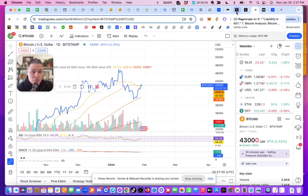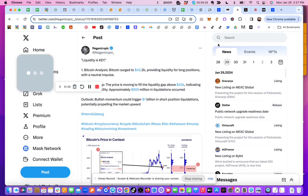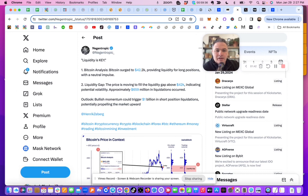Now, speaking of short term, I want to look over here on X at Tropic. That's his username, and I've been following him for a while. He's been correct. I'm going to show you another analyst here shortly. Liquidity is key. Bitcoin analysis. Bitcoin surged to 42.2, providing liquidity for long positions. He obviously made this post before Bitcoin started really pumping today. Providing liquidity for long positions with neutral impulse.